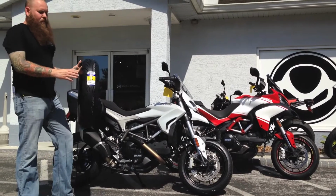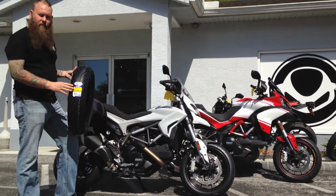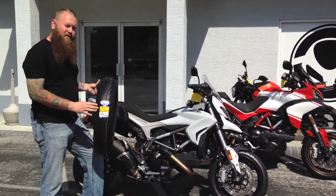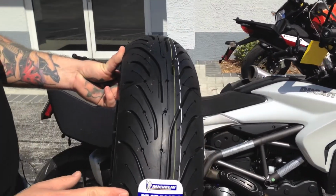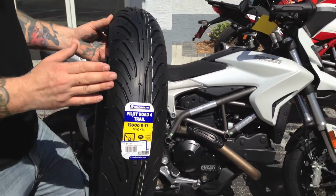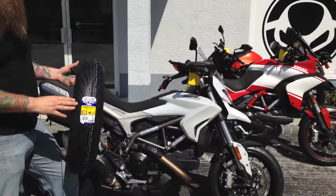With us now, we have the Pilot Road 4 Trail. It carries a lot of the same characteristics as the Road 4 and the Road 4 GT, but is also meant for all road conditions, and delivers in wet conditions as well.